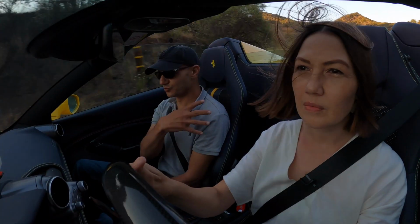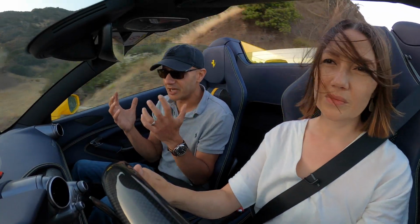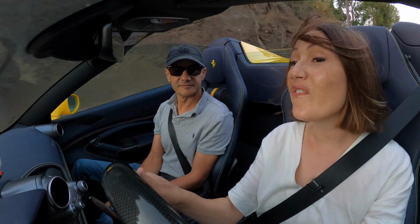You hear it so much better with the top down. The engine is right there. And the fact that the engine is in the middle makes it feel ultra responsive in the corners because the polar moment of inertia is in the middle. It's like when you're dancing and all of your body parts are in, you feel that kind of ease of rotation.